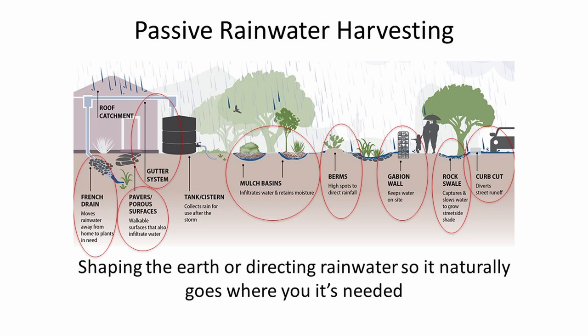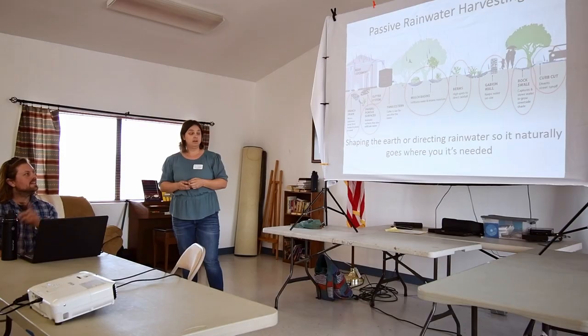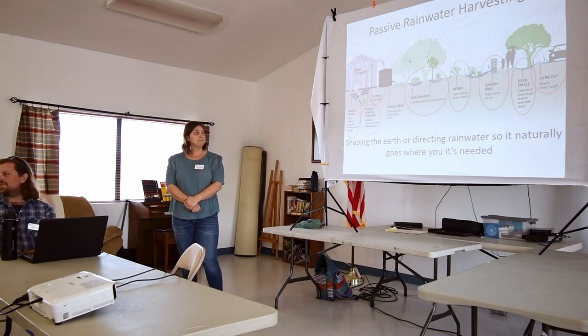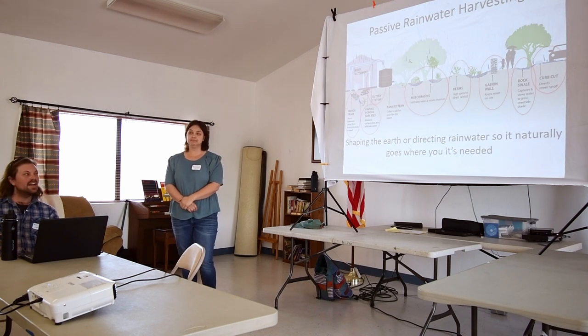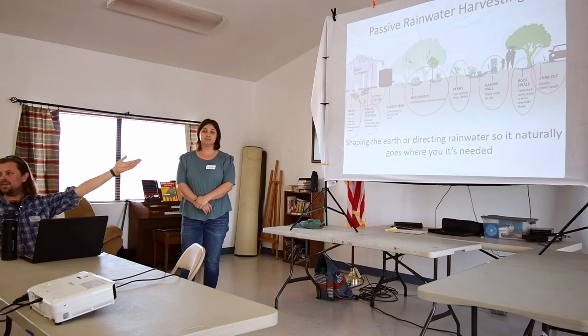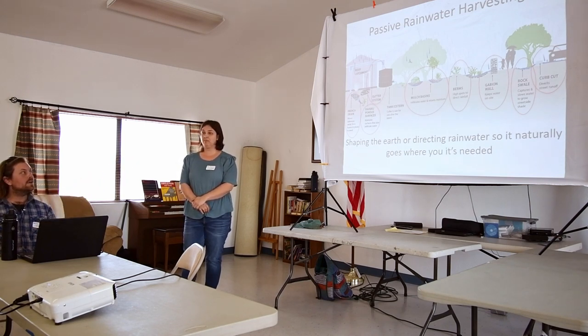And we'll be talking more about the specifics of that in this presentation. Something I love about this slide is that when folks think about rainwater harvesting, what do you think of first and foremost? Cisterns. Mm-hmm. And look at this. How many of these are cisterns? Only 1 out of 9. So that means 8 out of 9 of the ways that we can harvest rainwater have nothing to do with cisterns and have everything to do with how we shape the earth.